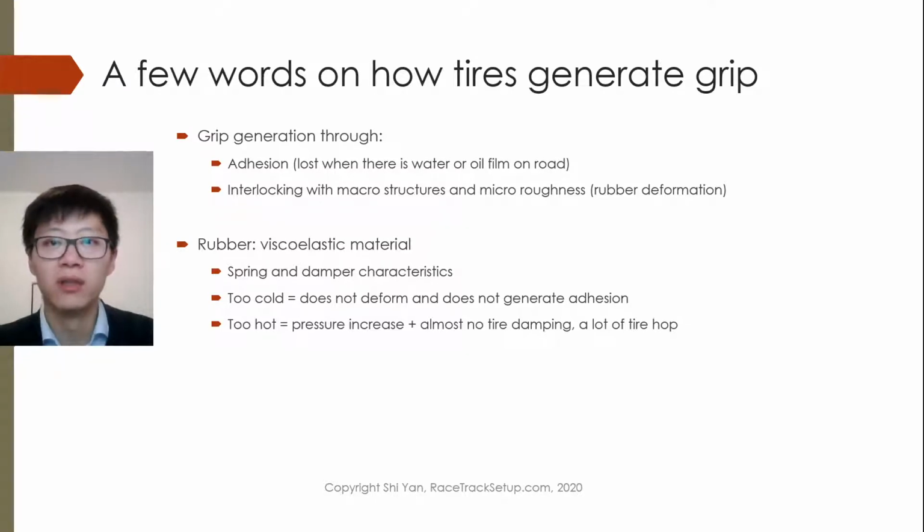So in fact, what you want is a tire to be nice and evenly loaded at the correct pressure, at the correct working temperature, so that the rubber is somewhat soft and is deforming, so that you have plenty of adhesion and plenty of interlocking between the rubber and the road.